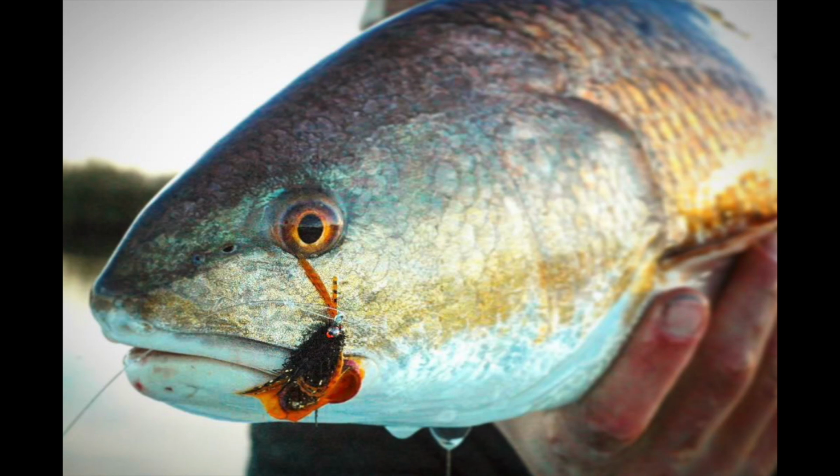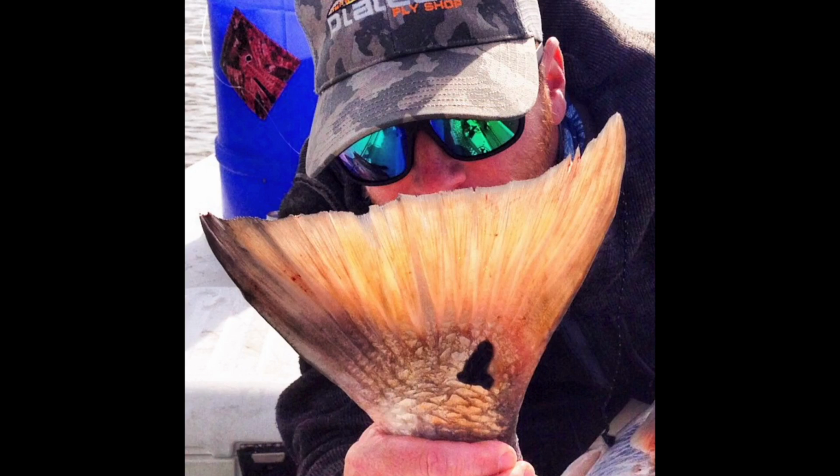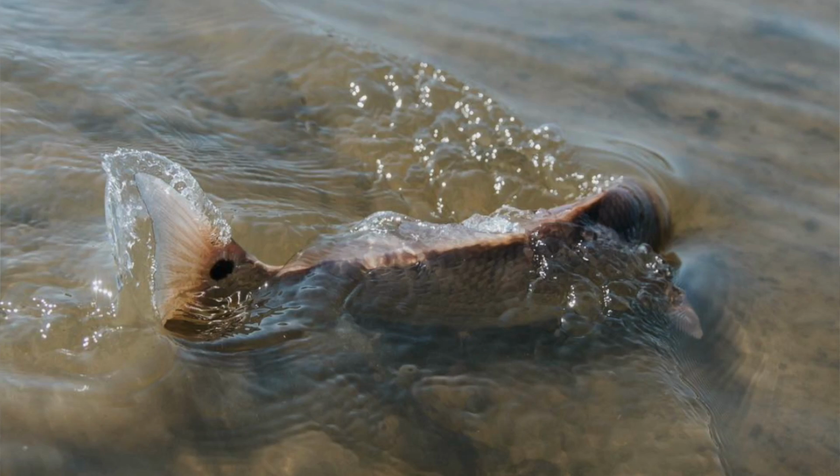And I think what makes them the best fly rod target is that redfish are the strippers of the fish world. They give more of a visual display above the waterline than any fish I've ever seen. They'll tail a lot, they'll crawl along banks that are shallow with their cleavage showing out of the water. They really, really give you a visual sight fishing display.